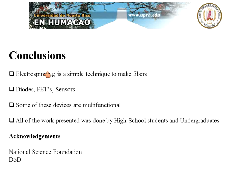And I've shown you how we can use these fibers as sensors, diodes, field effect transistors. Some of these devices are even multifunctional. And a lot of this, in fact, all of this work, except for the last one, was done by students, including high school students. We have a high school just across the street, and the students come over and learn how to electrospin, and undergraduates. And certainly I would like to thank the National Science Foundation and the Department of Defense for their financial support.